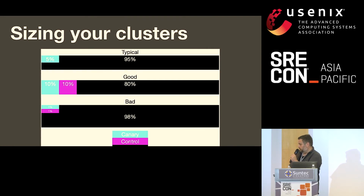And these aren't to scale. Oh, and the black is the prod. I don't know why it's cutting that off.